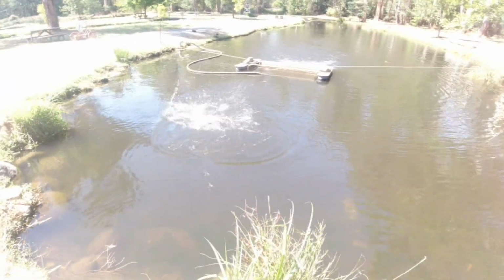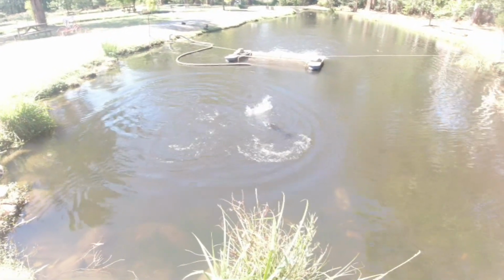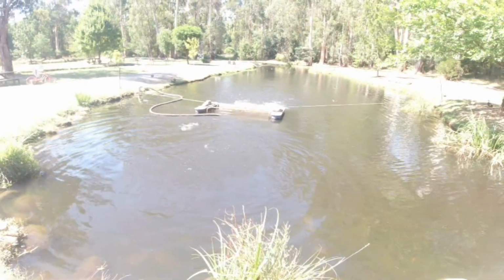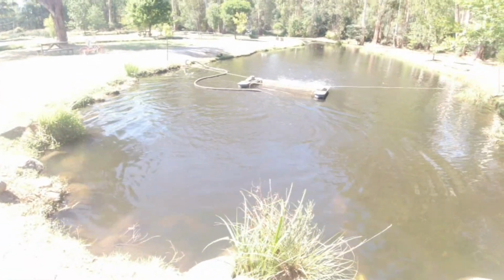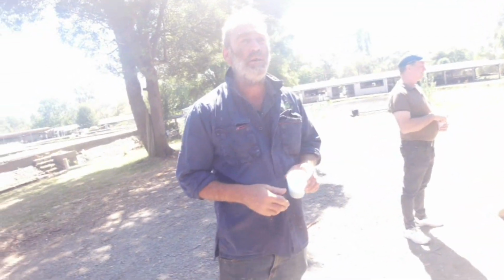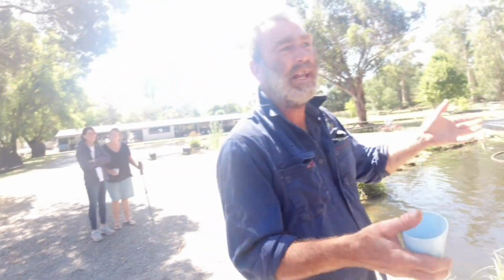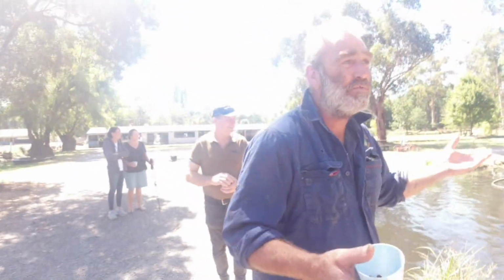Fishing's a huge business, so it's becoming more and more popular. The large trout are up to about a kilo sort of size, maybe 1.5 kilos. If you've got a little bit more money you want to spend, you can buy one of these. Or you can come down to what we call the everyday person's 300 to 500 grams. You can get 2 or 3 fish for $29.